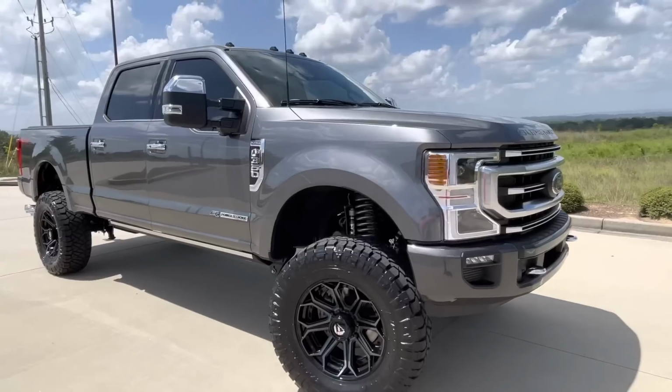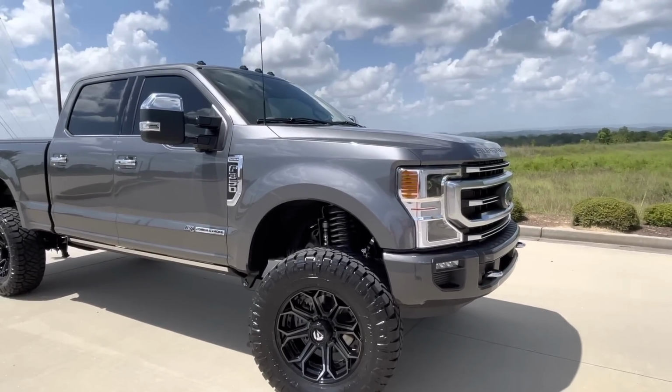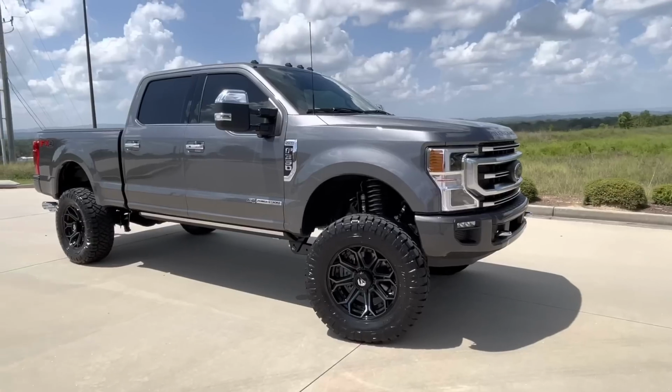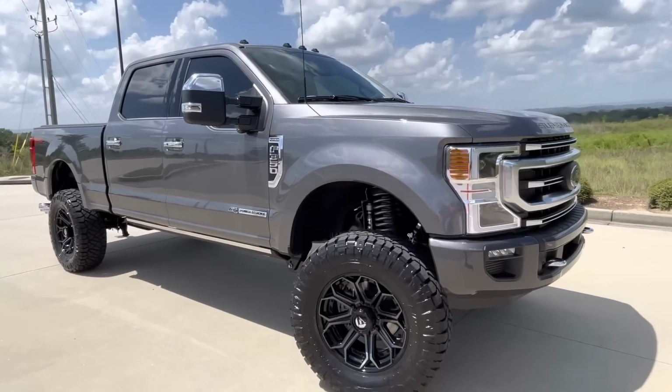I own a car dealership, and I've been in new Dodges, new Chevrolets, new GMC diesel trucks, and I promise you guys, there's no other truck on the market that compares to this truck.